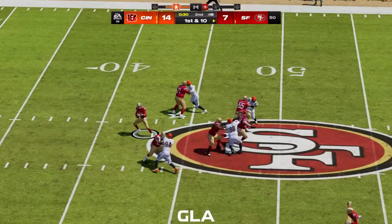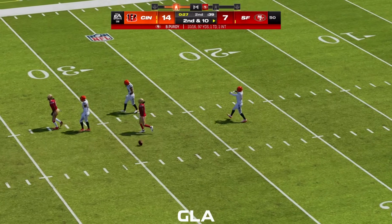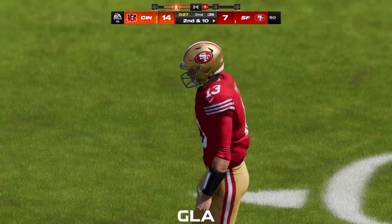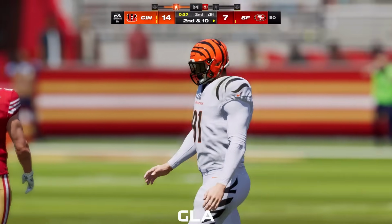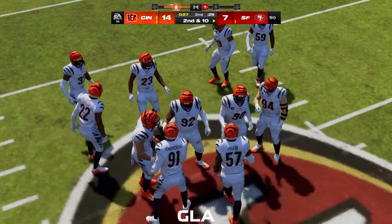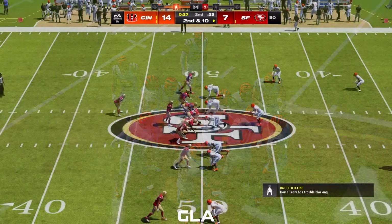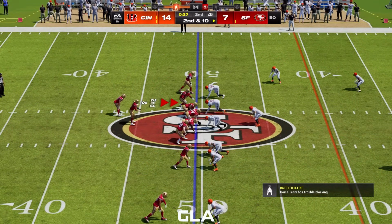From the midfield stripe, they'll look to throw. And just not enough on the throw there. Down around his feet and incomplete. To this point, I've been impressed with the work defensively. They have not allowed a lot of receivers to run free. And there's another example, another incompletion. After the incomplete pass, here now is second and 10.